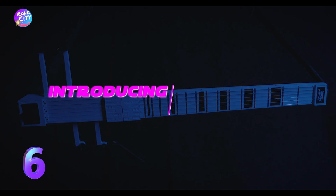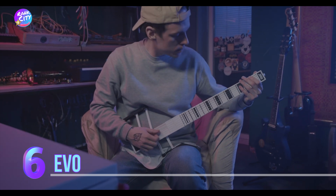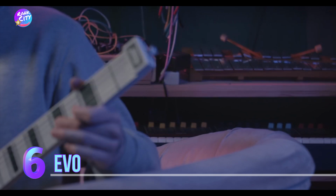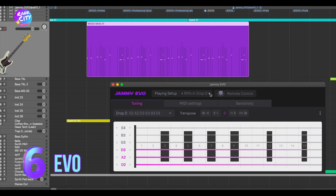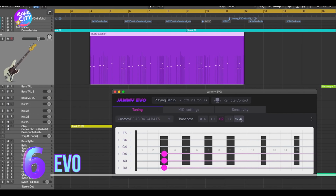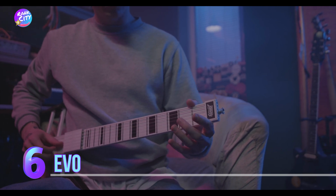Number 6. The Jammy Evo. The EVO features the same design that was found with the original Jammy, but with some upgrades. For starters, the EVO's frame is collapsible and fits into a small backpack. It also has functional replaceable metal strings and an accelerometer that can be MIDI mapped for any use, such as filter or classic whammy bar.